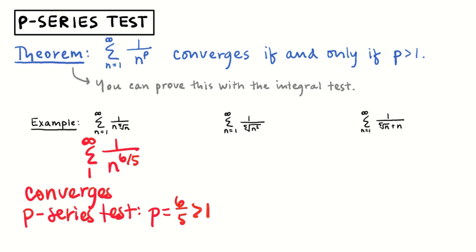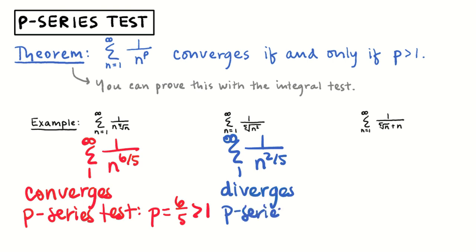Okay? But then this one over here, I'm going to say, well, this is the sum of 1 over n to the 2/5 power, right? Because the 5th root is the 1/5 power. Okay, and I'm going to say that diverges by the p-series test. P is equal to 2/5, which is less than or equal to 1, which would mean that the series was going to diverge.